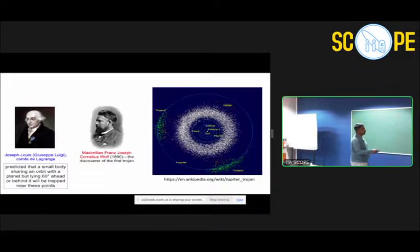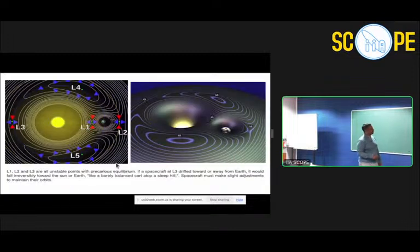Now, you can ask me a question that, okay, L4 and L5 are also stable, right? You can put your telescopes there also. The problem is that L4 and L5 are stable regions, so there can be other objects which are there. So you cannot put a telescope where you don't know what all objects are already there. It can collide and destroy your telescope. So unless you map out all the objects, you cannot put a telescope there. So JWST is actually put in the L2.